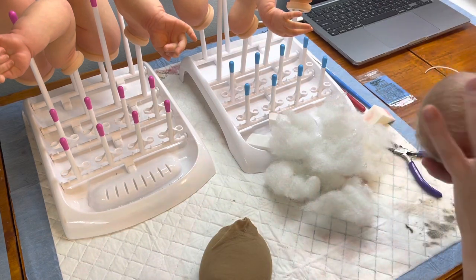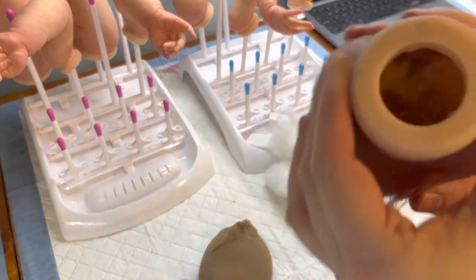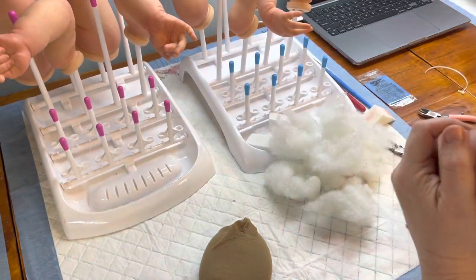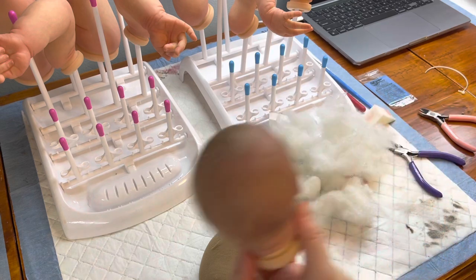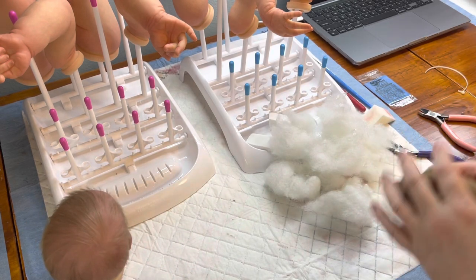I think because she has hair, her artist probably put some E6000 glue inside the head to seal the hair so that the hair doesn't come out, which makes me feel really good because then I know her hair is stable and it's not going to come loose from brushing it. But I'm just going to put that aside for right now.